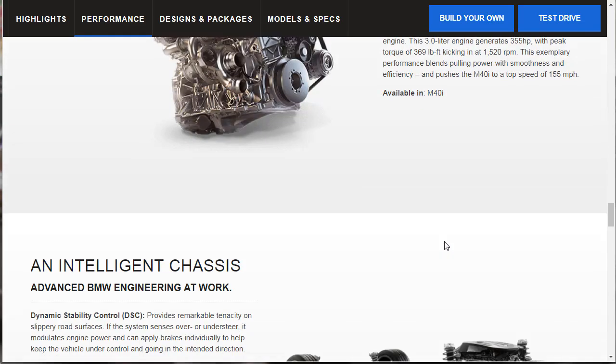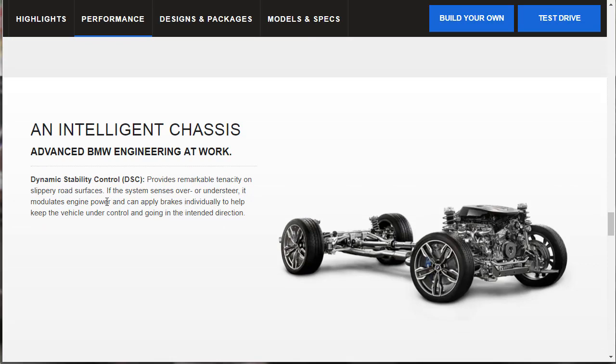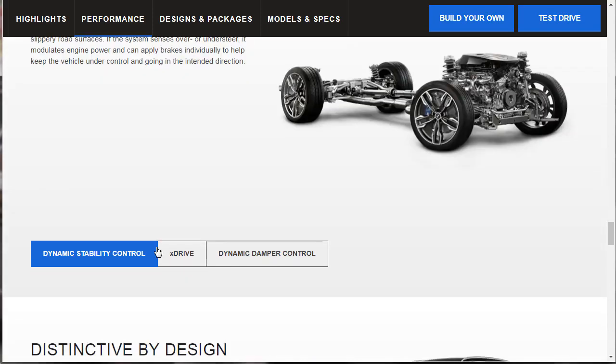All right, so an intelligent chassis. Tell me about it. Advanced BMW engineering at work. Dynamic stability control, DSC, provides remarkable tenacity on slippery road surfaces. I'm not going to read everything every time. So if I'm moving along and you want to catch something and I'm not reading it, just pause the video real quick, read it, and then we can move on.